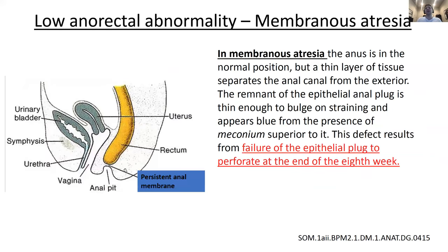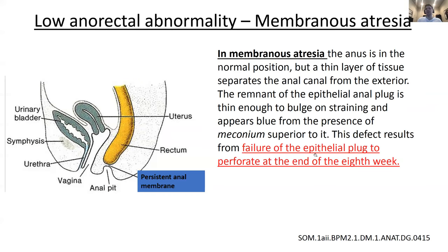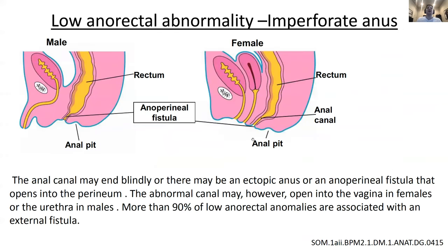You can also get membranous atresia, so a little membrane around it, a persistent membrane. So probably surgically you have to go and just cut that open. And also, yeah, it says here, failure of this epithelial plug to perforate. You can also get an imperforate anus right here. This is not what they asked.